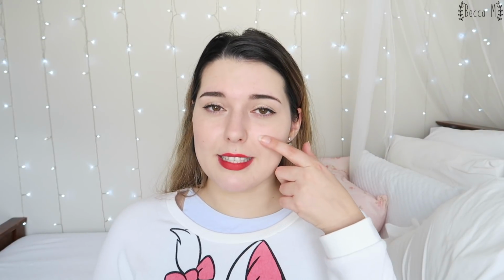If I wanted more coverage, I can use a concealer and it wouldn't be too problematic because the rest of it does have a fair amount of coverage for the rest of my skin, so you can't really see that many of my freckles shining through. But it doesn't look fake, which I quite like for every day.